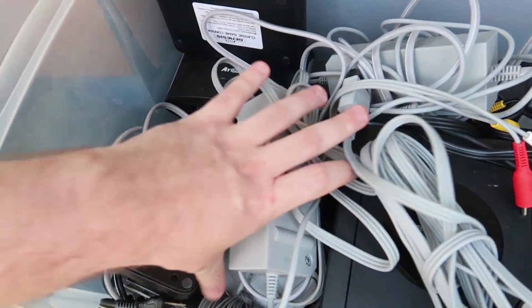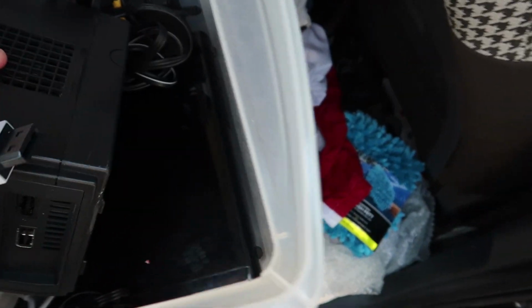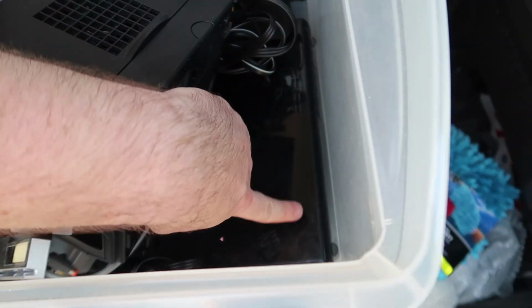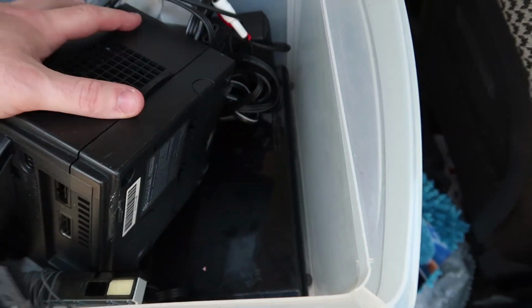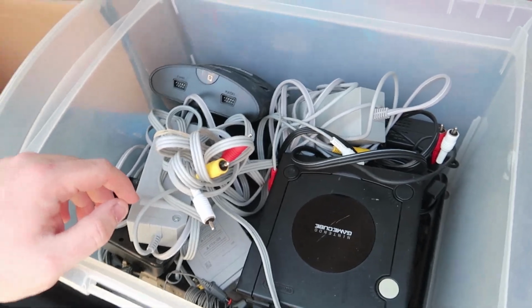We have a Nintendo 64 down there, complete with all the wires and a controller. And a Wii U console only. These Wii U systems, you need the gamepad for them. That's where all the money really is, but the Wii U sells for like 60 bucks on eBay.